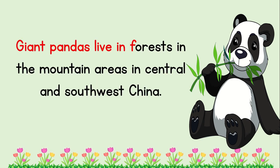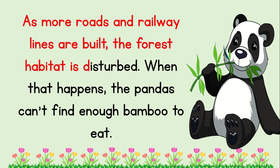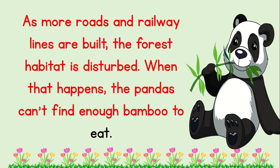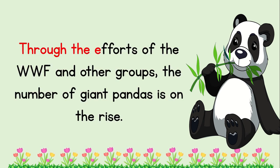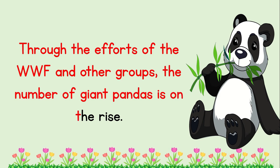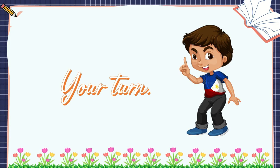Giant pandas live in forests in the mountain areas in central and southwest China. As more roads and railway lines are built, the forest habitat is disturbed. When that happens, the pandas cannot find enough bamboo to eat. And they need a lot to eat, almost 28 pounds of bamboo per day. Through the efforts of the WWF and other groups, the number of giant pandas is on the rise. But it hasn't been enough to remove it from the endangered animal list. Your turn to read, kids.